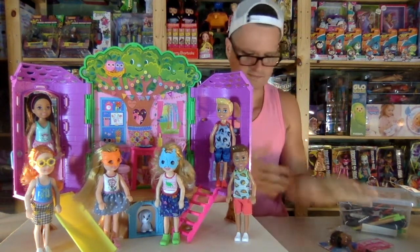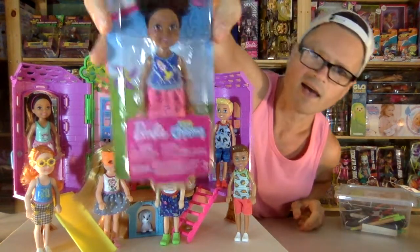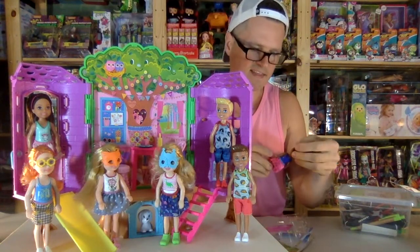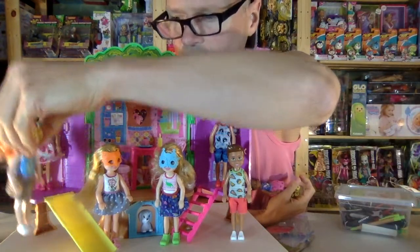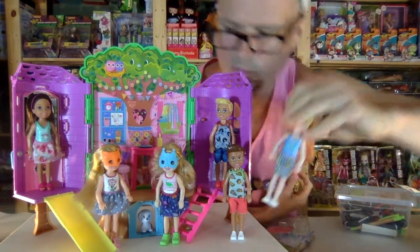And then, last but not least, we've got the new Rocket Girl. And she doesn't have a special little something on the back. I love this hairdo though. So cute. I don't know if I showed you his footwear. He's wearing white sneakers. And did I show you her footwear? She's wearing white sneakers too. Are they the same white sneakers? They're the same white sneakers.